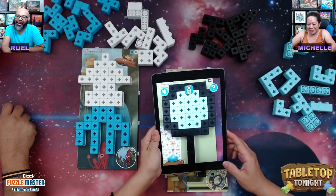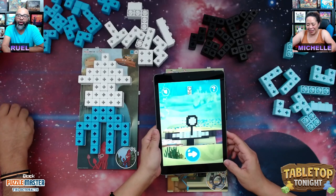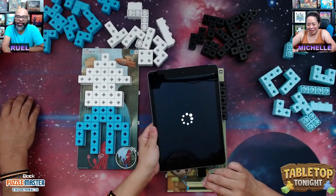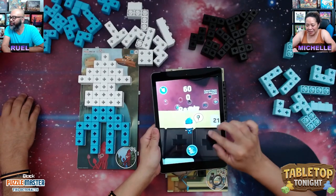Shenanigans says the Octonauts theme is just played through my head. Awesome. Yeah, the app is so cool. Shenanigans, so awesome.